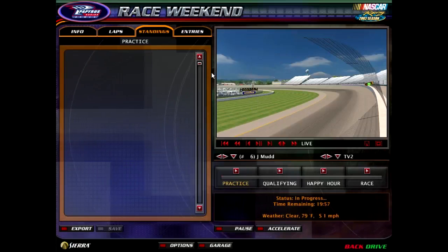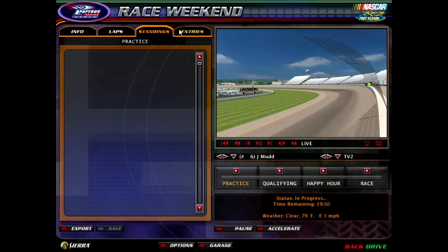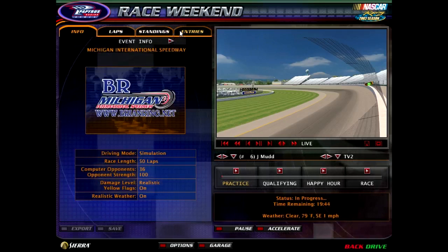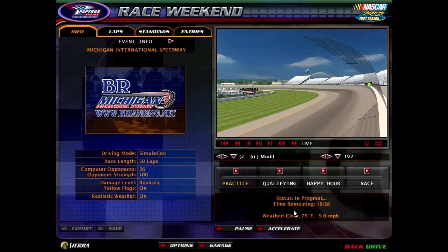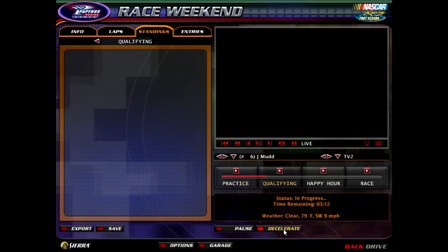Welcome to the Netflix Rookie Cup Series here on FMB TV number 3, and we have a good race on hand today for the start of a new season here at the Netflix Rookie Cup Series. Let's get to it here at Michigan for 50 laps, and it should be a good one. Let's get to qualifying and see who's going to take the first pole of the season.